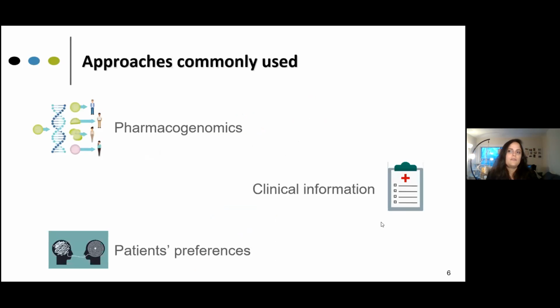And there are three main methodological approaches towards personalized treatment. And I'm going to explain two of them better in the next slides. But the most well-known method is pharmacogenomics. But clinical reality spans multiple dimensions, so clinical information and patient's preference could also be used to extract evidence to promote personalized treatment.